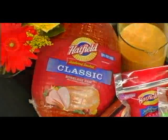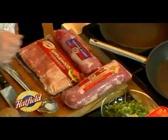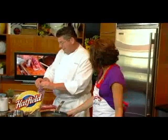For me, pork is a great product. It's so flavorful. This is one of the meats that we've had two to three times a week in our house. We're a pork family, so we're going to have some fun with it, and I think excellent. You know, we always have fun with you. Oh well, I hope so.